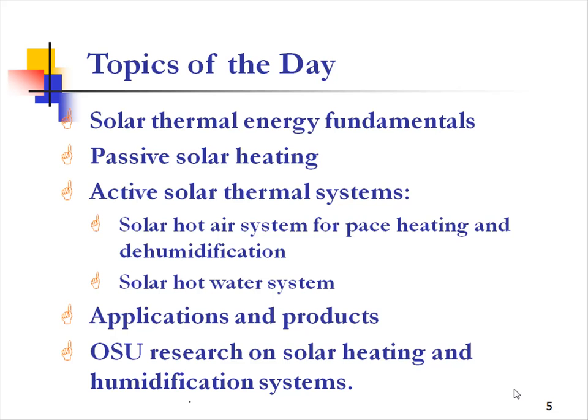So today we just try to go through the fundamentals, solar heating, and then passive solar. I think through our previous presentation, we already reviewed that a lot. It's the simplest, direct way to use solar energy, and then maybe we'll focus on active solar thermal systems, see what they look like, what kind of applications and products there are, and what kind of OSU research we are trying to conduct to improve the application of solar thermal systems.